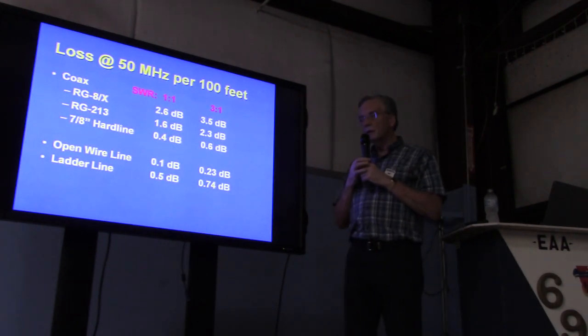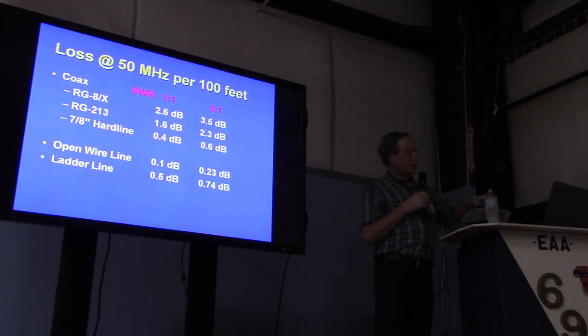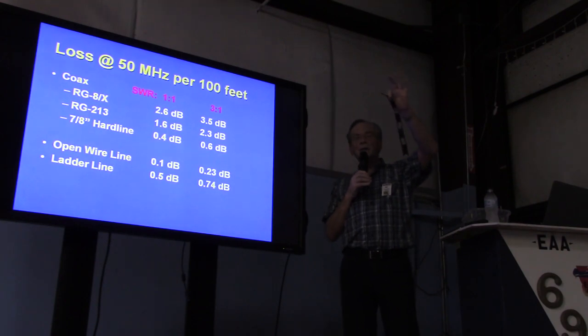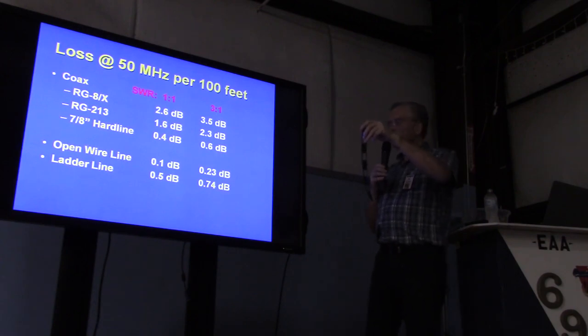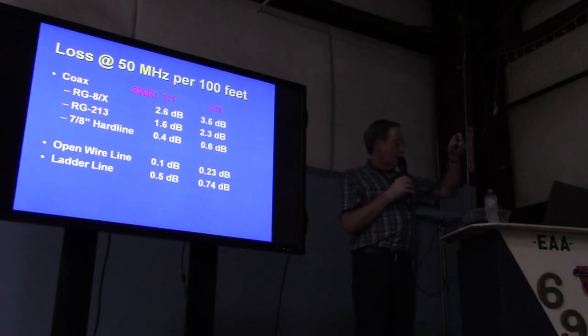The stuff that's really, really good is open wire line and ladder line. And for those of you who have not messed with that, this is what ladder line looks like. For the old timers, this is going to be pretty boring, and for new people, this is ladder line. Ladder line is a balanced line. It looks flimsy compared to coax, but the loss is just about zero. It's half a dB or so, and SWR doesn't bother it too much. It's about 7/10 of a dB on 6 meters.